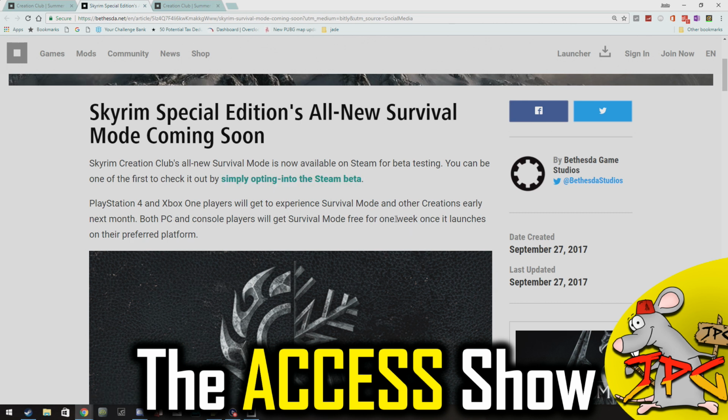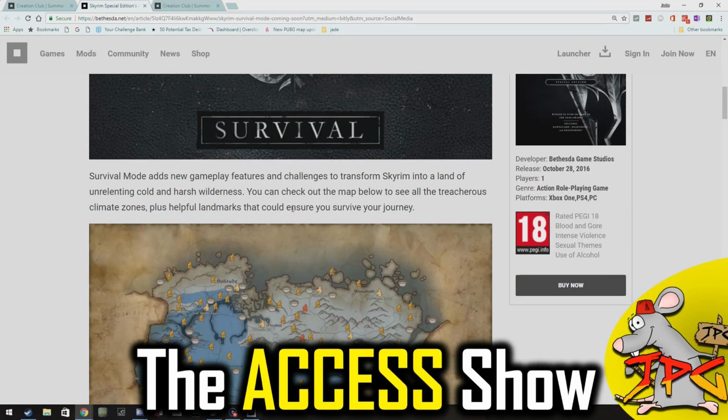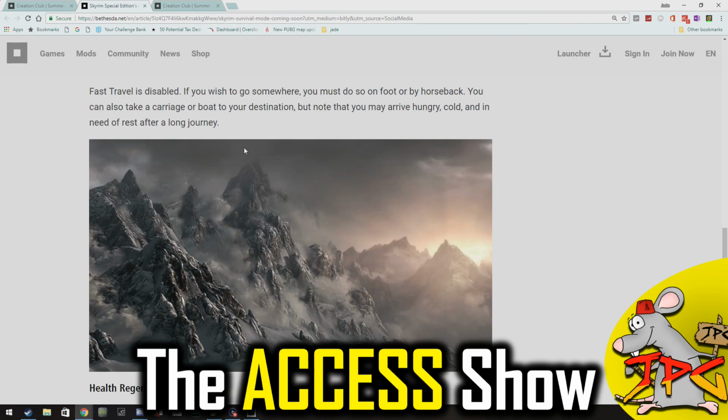You may have seen some of the Creation Club items already on Fallout 4, but it's the first time it's coming to Skyrim. Like I said, the first one that's off the block is a survival mode. In the survival mode, you will have different areas that will rely on different temperatures. You will need to dress accordingly, eat the right kind of foods, as well as make sure that you are eating to keep your health up. You get tired, you get cold, you get hungry. You can no longer fast travel.